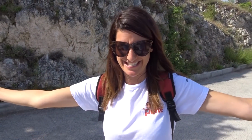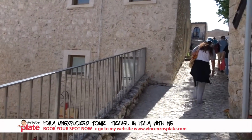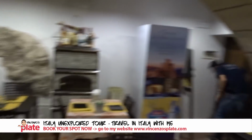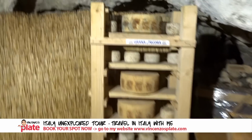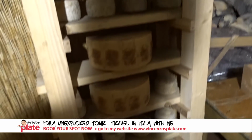Where are we, Suzanne? On top of the world. Yay! This is the little village of Rocca Calascio. This is Federico from La Taberna di Rocca Calascio. Ciao Federico. Look what he created. Wow. That's a nice cave. This is like a Parmigiano made out with sheep.